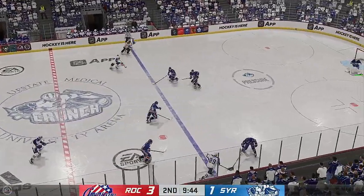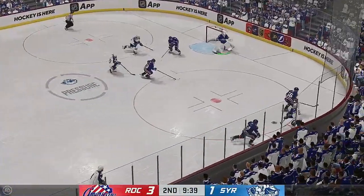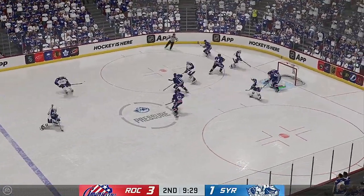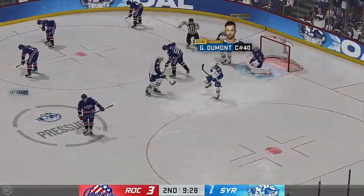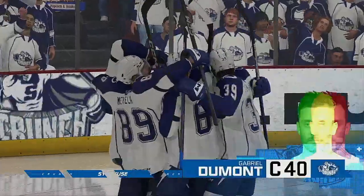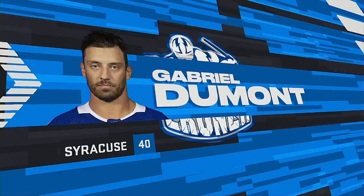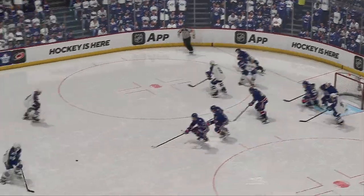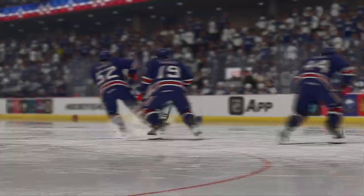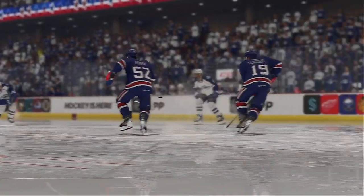At center ice now, he grabs the puck. And he slides it quickly to Myers. Takes that pass back to the point. Scores! And look at this. Here we go. They have answered back. Well, they've responded exactly the way the coach and team wanted. To be able to get back on the board, get momentum back in your favor. It's key guys that contribute and have an impact.